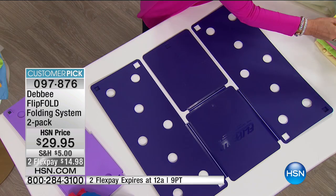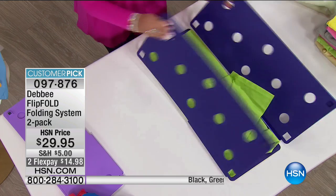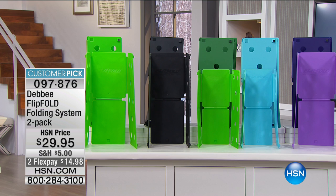It doesn't matter if you're folding a polo shirt, a sweater, a jacket, fabric, pants. It all folds perfectly with the flip fold. Oh my gosh, and it takes seconds. It takes seconds. There's a reason why every major retailer out there does this, because they want everything to look neat, but they want to save the time.